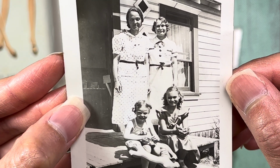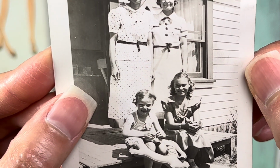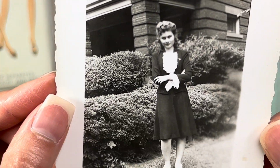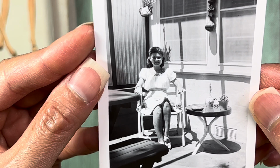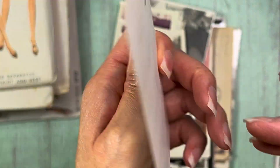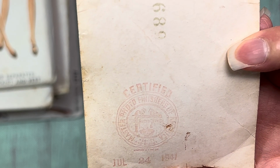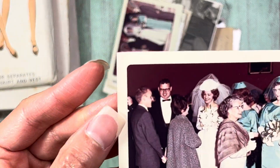Would you guys have been thrilled to find this little stash? I think it's so interesting to look at people from a different time. And then there's this lady again. 1941. You guys are going to be amazed at how much this stack of pictures was.